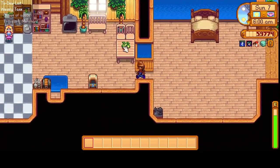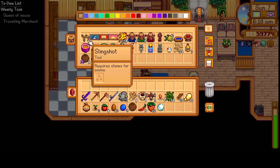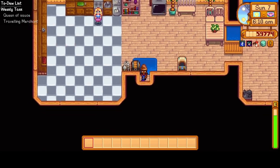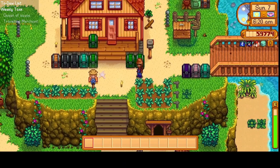And let's get out of bed. And there's gonna be a thunderstorm tomorrow. Okay, and it's also Lewis's birthday, so we'll have to gift him something. We should have a hot pepper we can give him. Okay. And the kale has one more day on it.